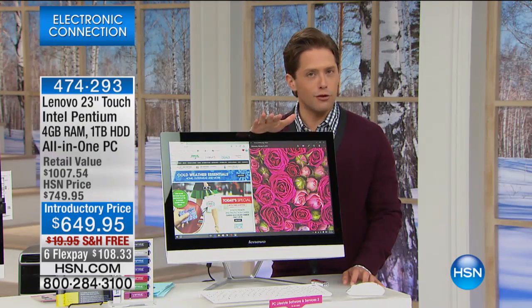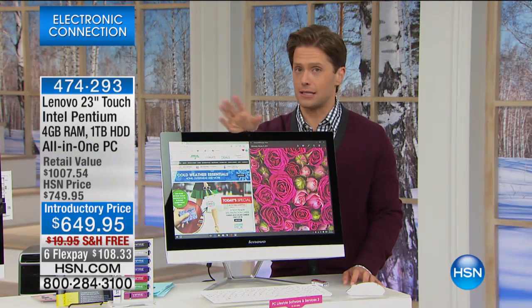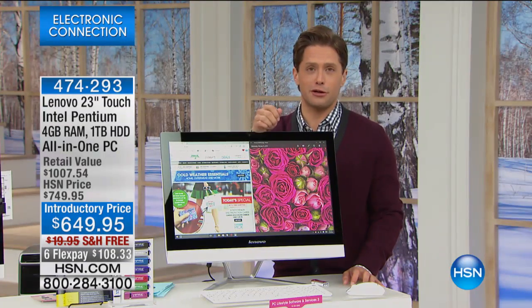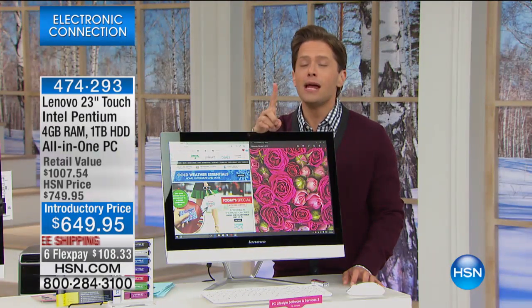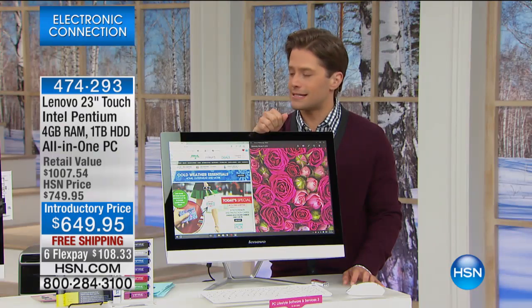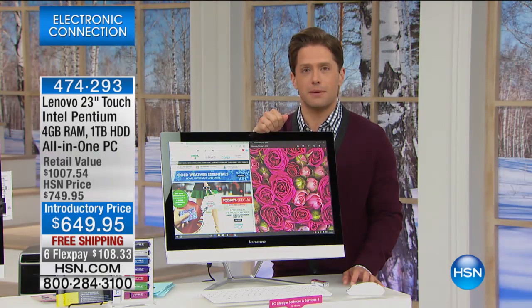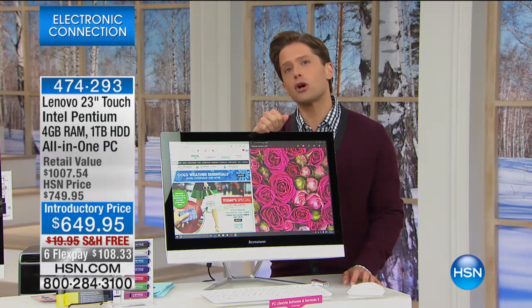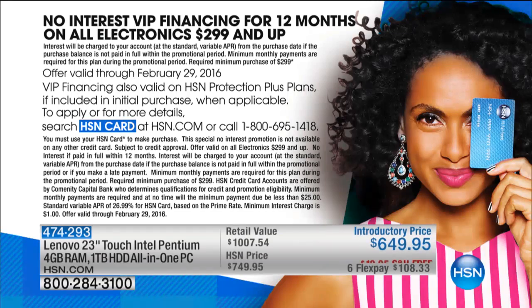To be able to offer Lenovo in this size with these specs at this price, it's an opportunity for us to present it, and it's an opportunity for you to purchase and take advantage of today. Not only can you do FlexPay, that's interest-free and finance-free on any credit or debit card, but if you have an HSN card, we'll give you a full year. $54.16 per month, interest and finance free, and it comes out to you free of charge. You have a 30-day money-back guarantee, and of course, we package it with a ton of free software and support.